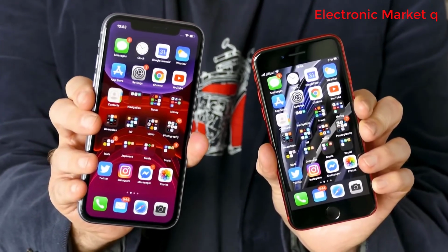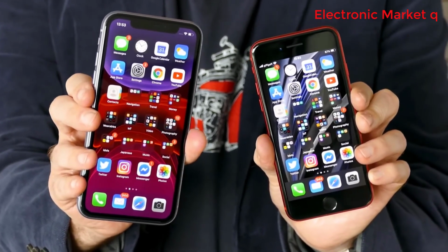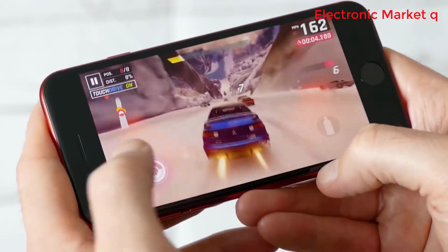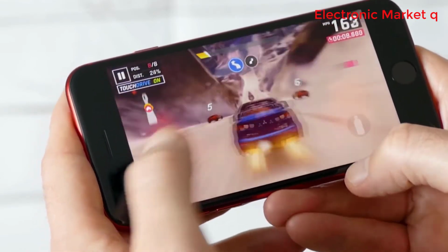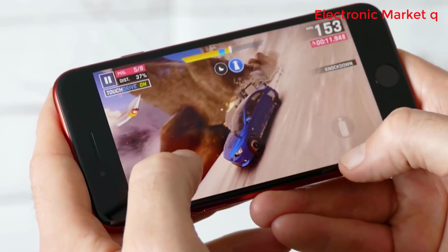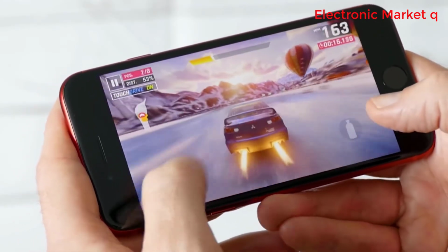But there's a reason big screen phones have become the norm. It's because our smartphone habits have evolved to cater for our thirst for media. Many of us will spend plenty of time watching video and playing games on our phones. And for casual gaming and some general YouTubing, well, the iPhone SE is perfectly adequate.